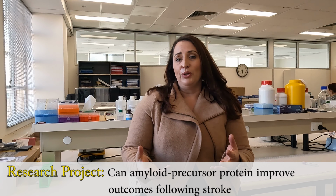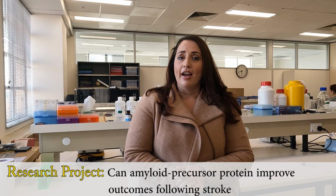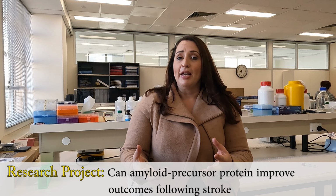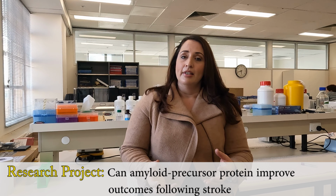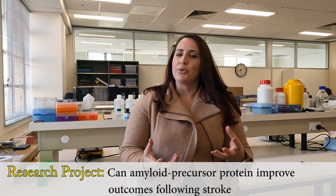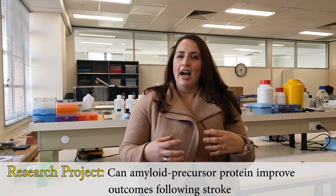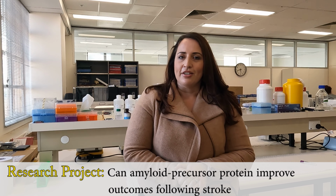And so that's what we're going to look at in more detail in different models of preclinical stroke. If we give this good form of APP, does it reduce the inflammation in the brain? Does it improve outcomes? And this is a particularly exciting project because it's something that is produced naturally within the brain. And if we can harness this, it provides a really exciting opportunity to treat stroke.